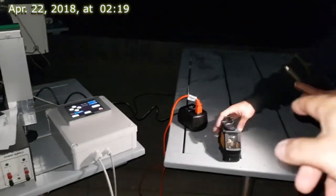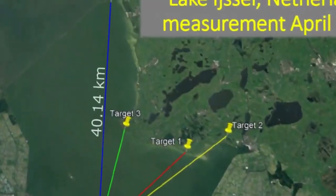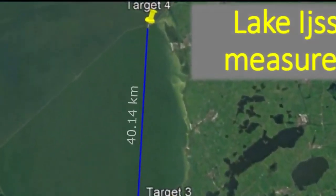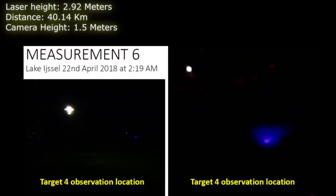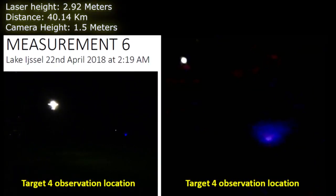Measurement 6, Lake ISIL, target 4. On April 22, 2018, at 2:19 a.m., the blue laser was on the salad at a height of 2.92 meters or 9.58 feet above the lake surface. It was seen from the target 4 position 40.14 kilometers or 24.94 miles away at a height of 1.5 meters or 4.92 feet above the lake surface.